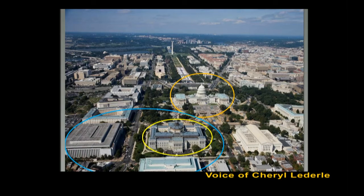So you'll see, if you look at this to orient you a little bit, near the top center of the screen is a tall white figure. That's the Washington Monument. The orangish circle that you see just about dead center is around the Capitol building. The big, big blue circle is around the library's Capitol Hill campus. We have three buildings. And the small yellow circle is around the most famous of the three buildings, the Thomas Jefferson Building.